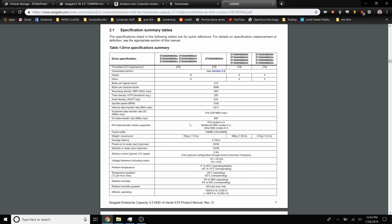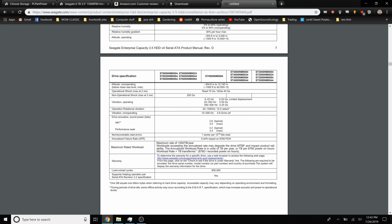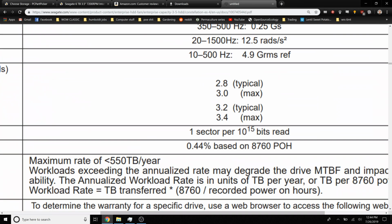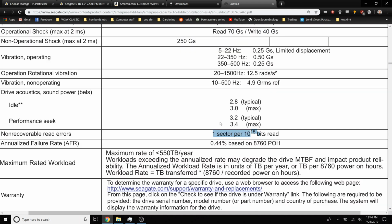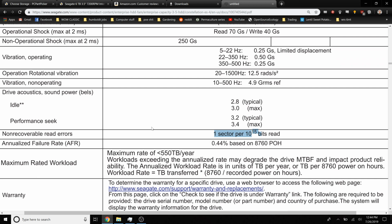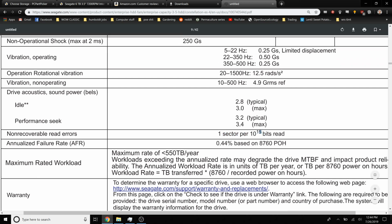And is it here? Maybe on the next page. Non-recoverable read errors. 1 sector per 10 to the 15 bits read. Let me zoom out a little bit here. Non-recoverable read errors. Okay, 10 to the 15 for this figure. 1 sector per 10 to the 15. That's good. That's really good.